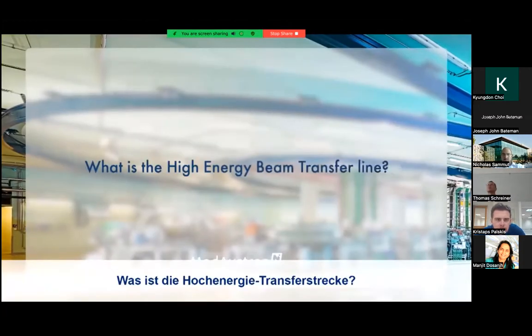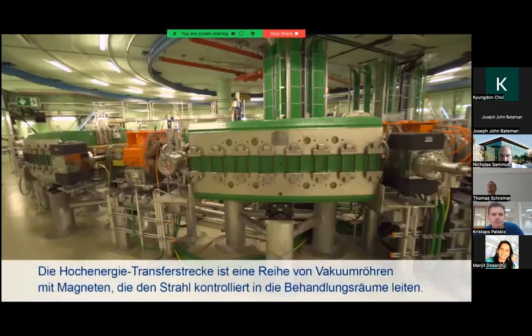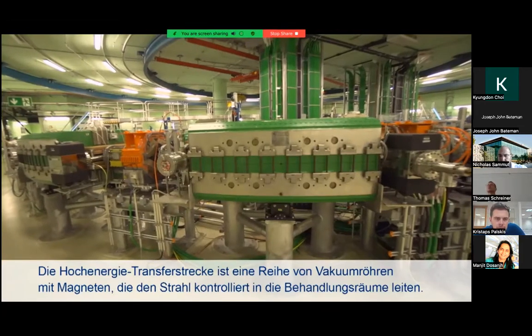What is the high energy beam transfer line? The high energy beam transfer line is where, after the beam has been extracted, it's separated off into the transfer line, which is a series of vacuum tubes and vacuum lines with magnets following along it that are used to move and control the beam in a controlled manner down towards the treatment rooms.